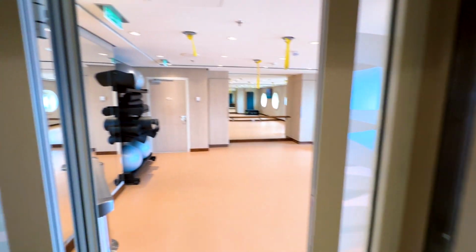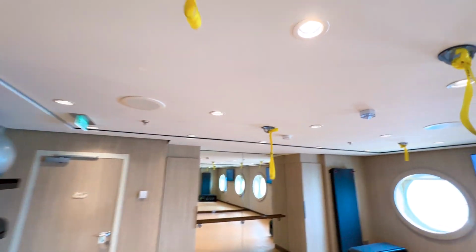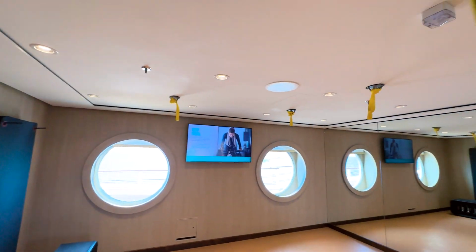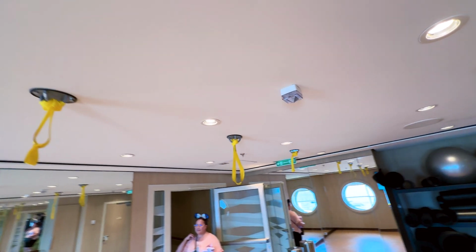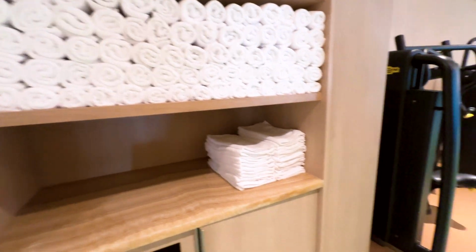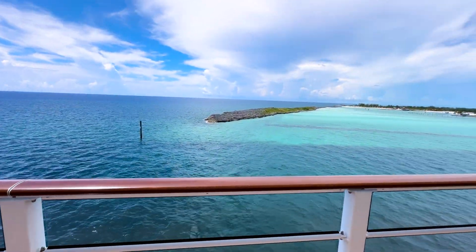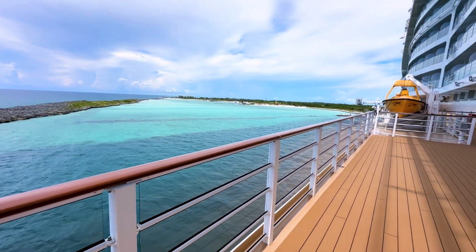Now they do have a fitness studio, I guess, which is where they do some of the classes. And you can see on the top, you have some connections there to do some stretching, is what I'm suspecting. A lot of mirrors, TVs and stuff like that, so when the class is going on, you can see what you're doing. Yoga mats are provided, as well as the balls to do the abs, towels as well. And here you can see, right when you get out of Senses, you've got this amazing view, in this case, of Castaway Cay.